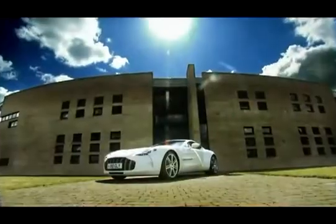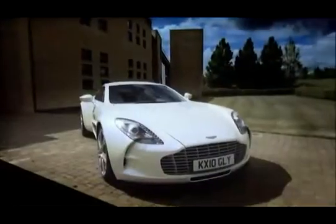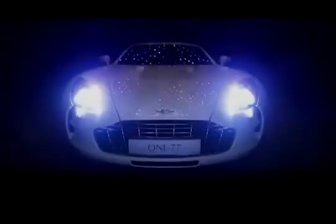Car will remain a beautiful car way out into the future, and that's how we will always approach design at Aston Martin. This is alive. It is much more than a sculpture. It's living art.